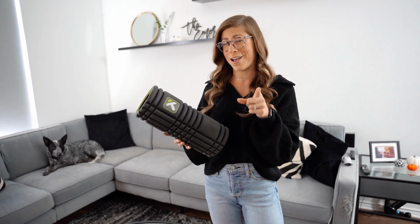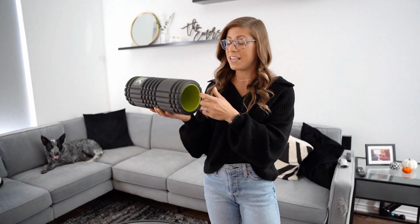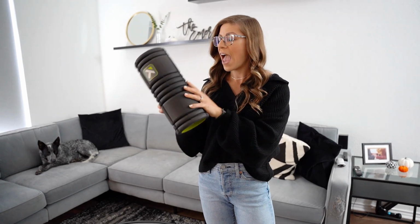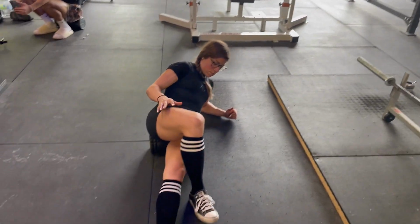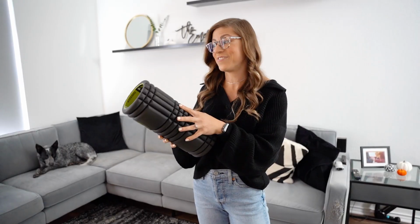They do come in different colors and different sizes. This is the 13 inch. And what I love is it has a solid core, which a lot of foam rollers that are just foam, they kind of get deflated over time and all lumpy, but this one keeps its shape. It also has these different grooves. And can I just tell you, it hits different in a really good way and it just feels amazing.